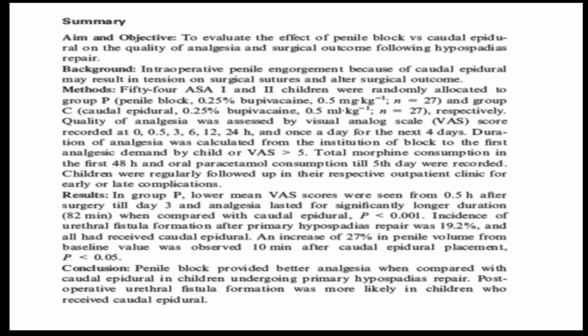So that's a problem that I have with this study personally. I would never give such a crappy little low-dose caudal. However, group P had lower VAS scores, and this was significantly different and longer than the caudal group. Incidence of fistula was the same. So penile block provided better analgesia than caudal epidural in this study. They say that post-operative urethral fistula formation was more likely in children. However, it was not statistically significant.